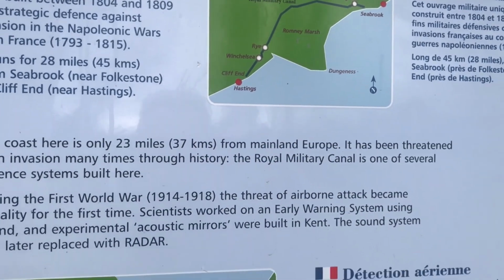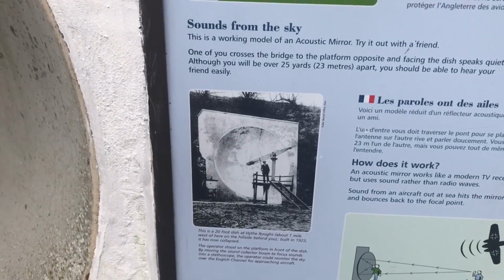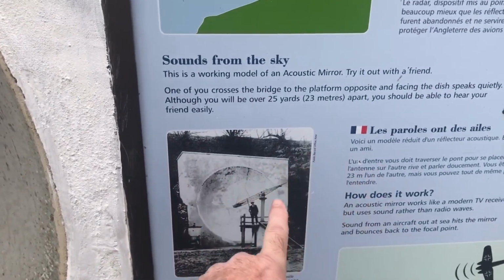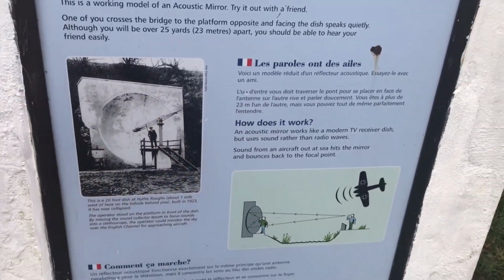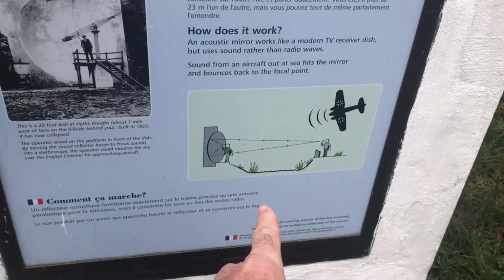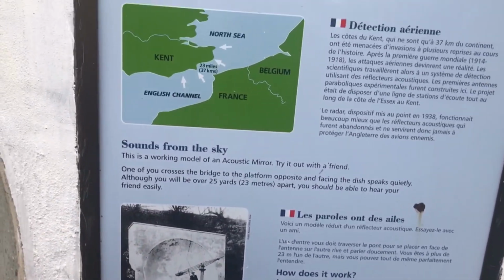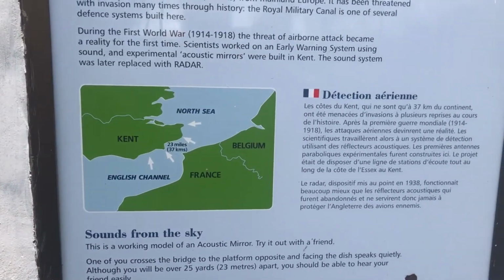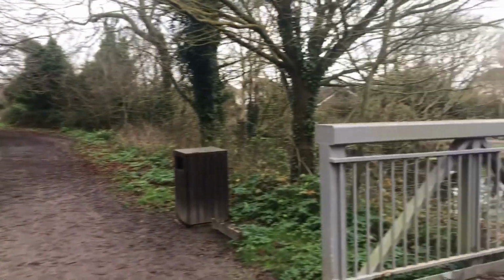And then that's what the old sound barrier used to look like. It used to catch the sound of the aeroplanes as they came in, and they'd resound off this, and then they'd record it. You can see from down that thing there, and they'd be able to hear the planes coming across the English Channel. Anyway, end of history lesson. Back across the bridge.